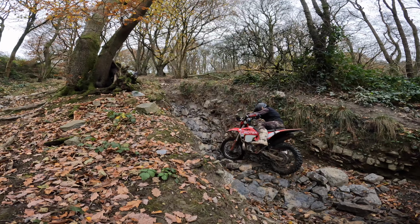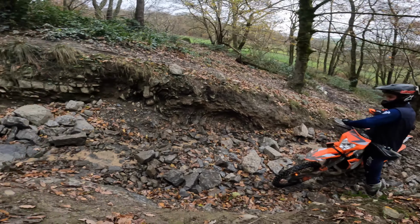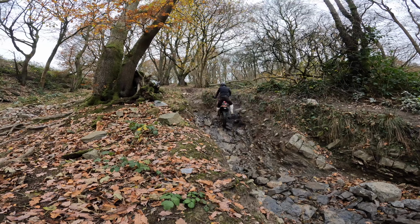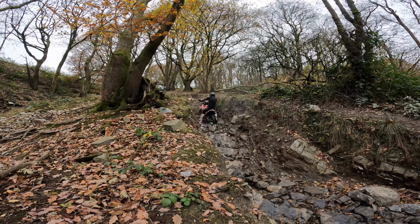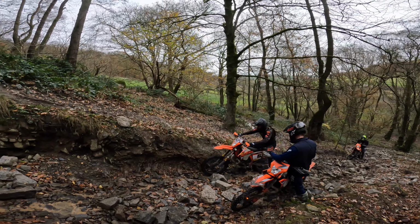Not easy doing this from a standing start there, really. Just hit up at the bottom. Pop. Oh, look at that Rebel! Just gripped up that wet wall. Whoo-wee. A potential factory rider.